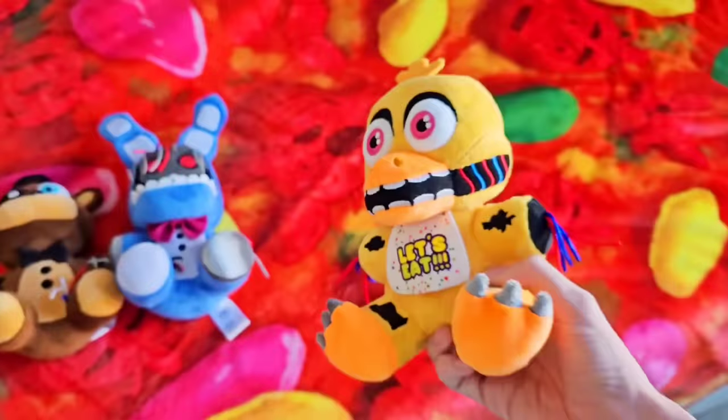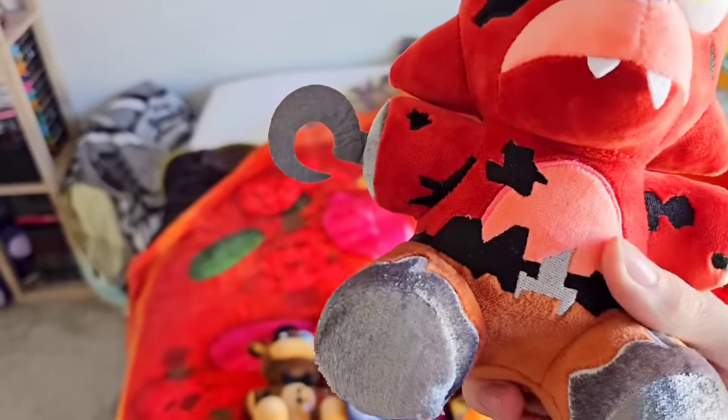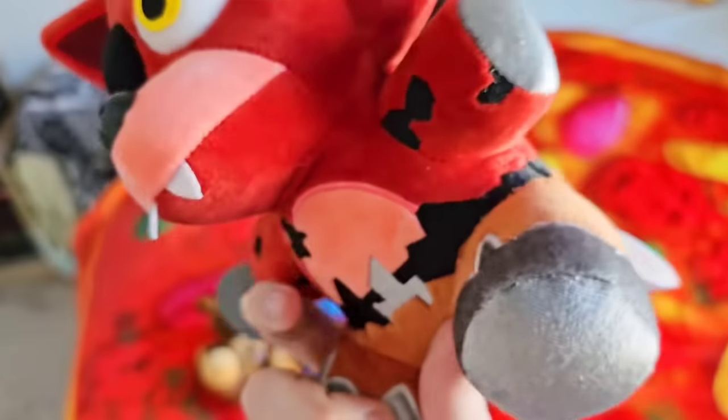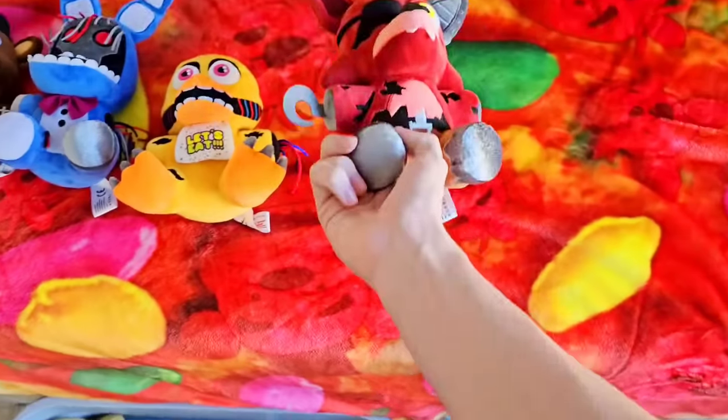So, after Withered Chica, the final Withered we have is Withered Foxy. Again, looking so good, having the Phantom Foxy material on the ears, a super nice hook, tons of withering, embroidery that goes all the way around him, nice little line patches on his feet. Just an absolutely phenomenal plushie. These plushies are absolutely amazing.